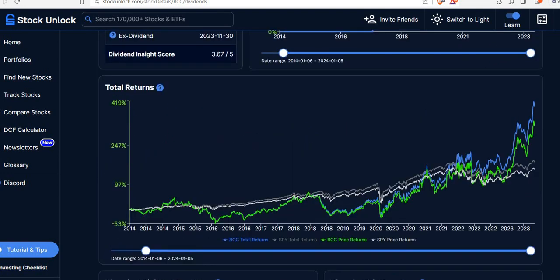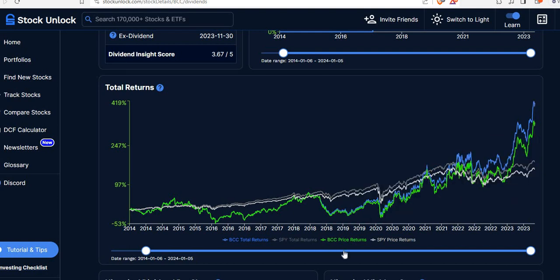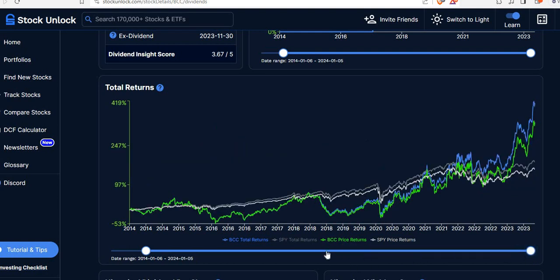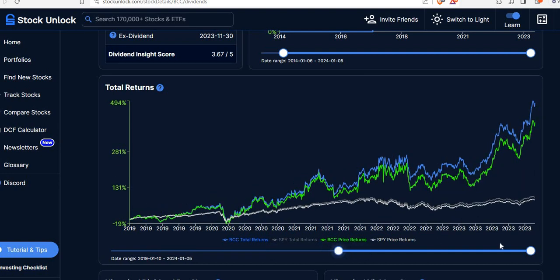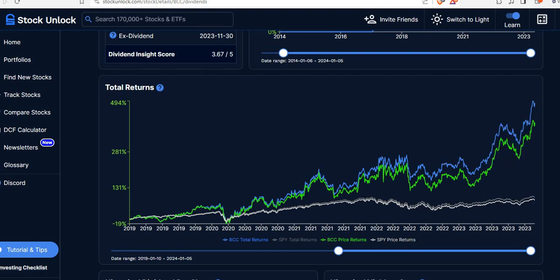They've also easily outperformed the S&P. If you go back 10 years, they've actually doubled the S&P. If we go back 5 years, they've more than doubled the S&P. In fact, the vast majority of their gains have come within the last 5 years, which makes sense when you consider that their profitability numbers really started to pick up in 2018, 2019.